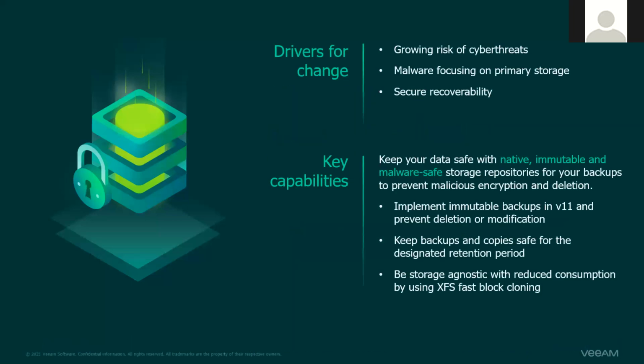Unfortunately, cyber threats are one of those things. It's not if you have a ransomware attack, it's when, right? And it could be ransomware, it could be anything. But malware is often looking at storage these days and trying to encrypt your storage array. I have seen a lot of articles in the news about people using the same credentials everywhere in their environment. So their storage arrays, their backup repositories, their backup servers are all gone because they use the same login and password anyway. There are a number of different ways you can keep your data safe, by making it immutable, right?